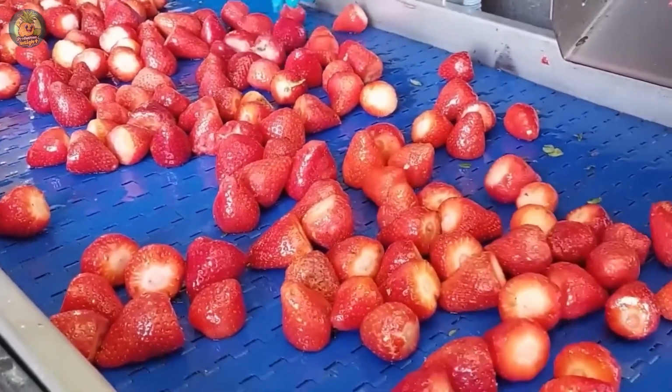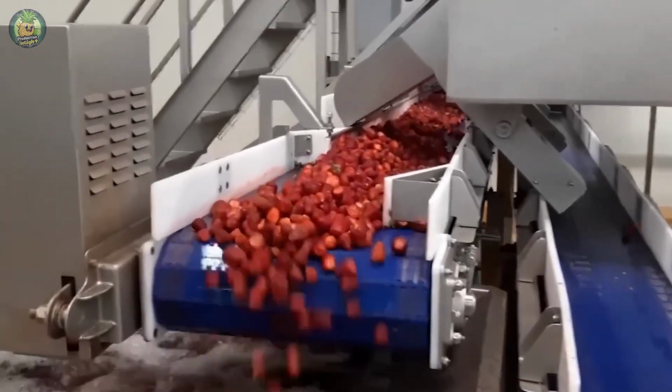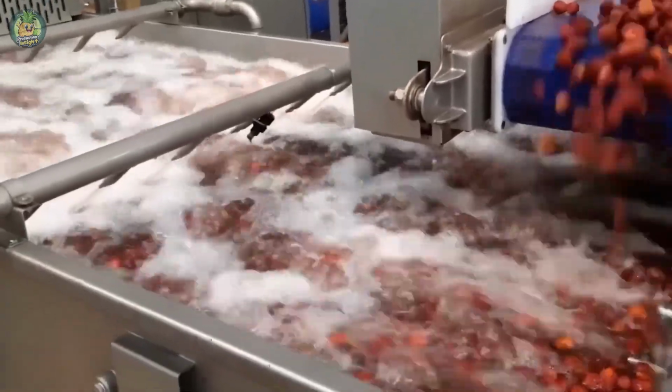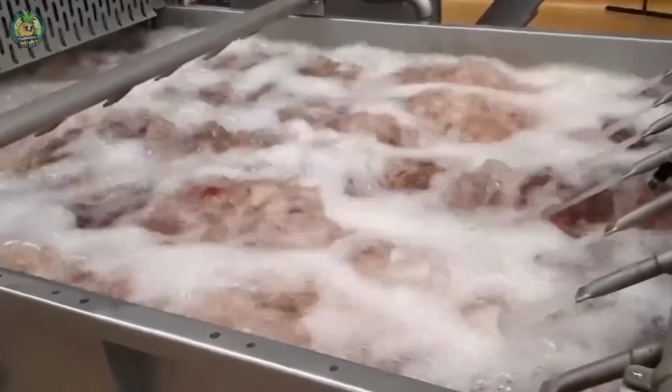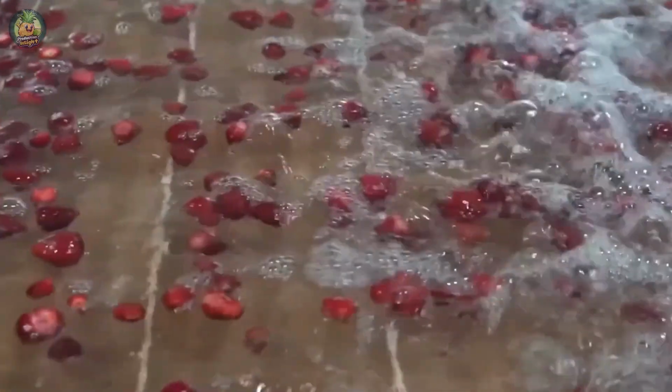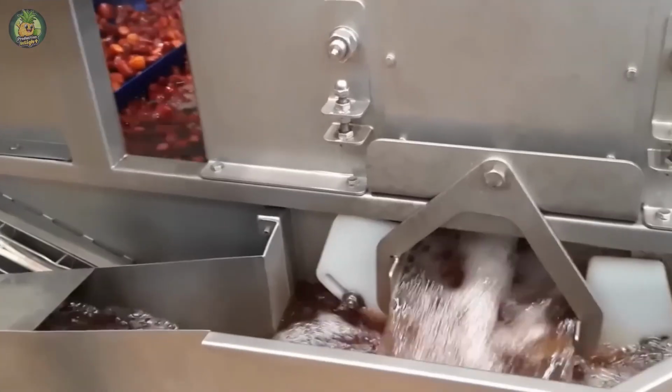Strawberries grow close to the ground, making them more susceptible to dirt, sand, and even tiny insects. The first wash, often a combination of water and little vibrations, removes these surface impurities. That's very important, but fruits and veggies like these need another bath too.